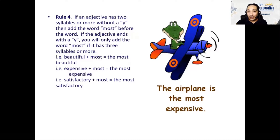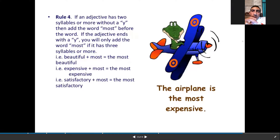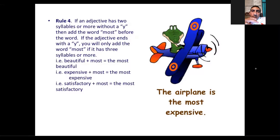Okay. Juan, help me. Rule number four. If an adjective has two syllables or more without a Y, then add the word most before the word. If the adjective ends with a Y, you will only add the word most. It has three syllables or more, i.e., beautiful. In example? Most.